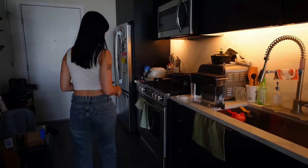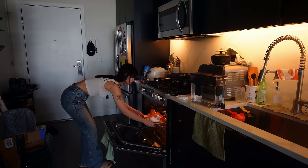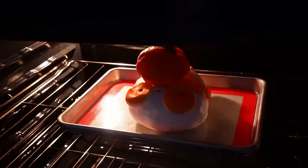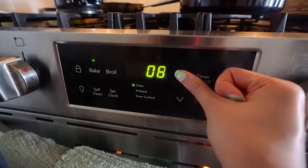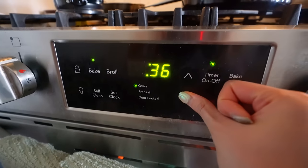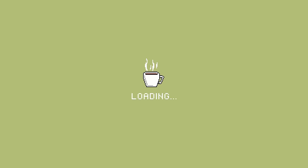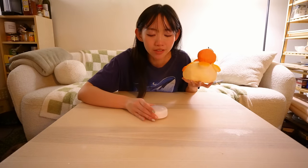Okay, into the oven she goes. She's mostly hollow, so I'm gonna bake her just for a little longer than my usual time. See you guys in 30 minutes. Moment of truth.